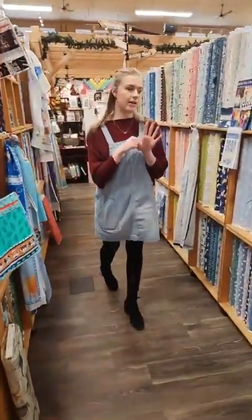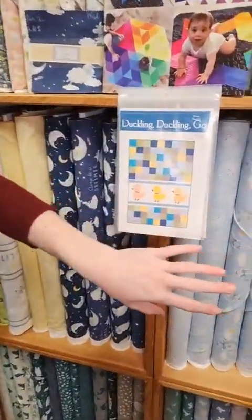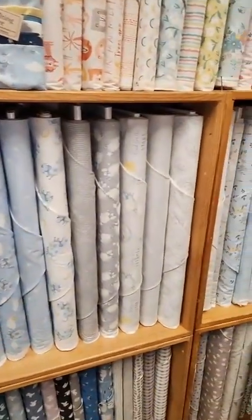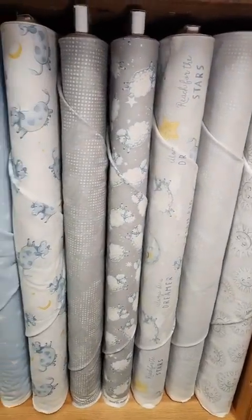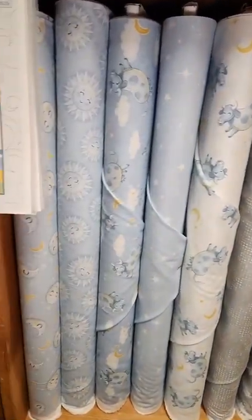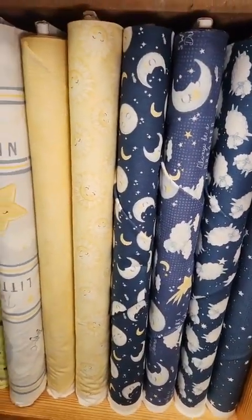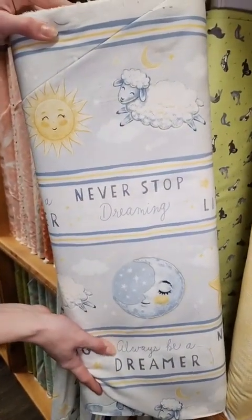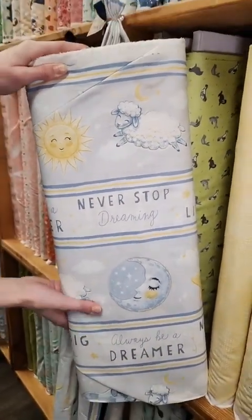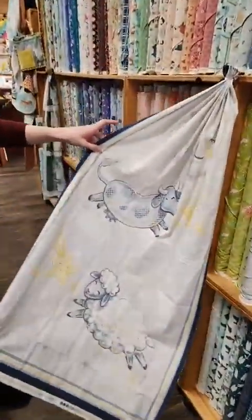We have a couple new kids lines. The first one here is Reach for the Stars by Wilmington Prints. So it starts with the light grays, and it has the really soft yellows and blues into the more navy. And we have some pre-cuts for it as well. And it also has a border print, which is pretty cool. It's upside down here. So you can do lots of stuff with that. And it also has a really adorable panel as well.